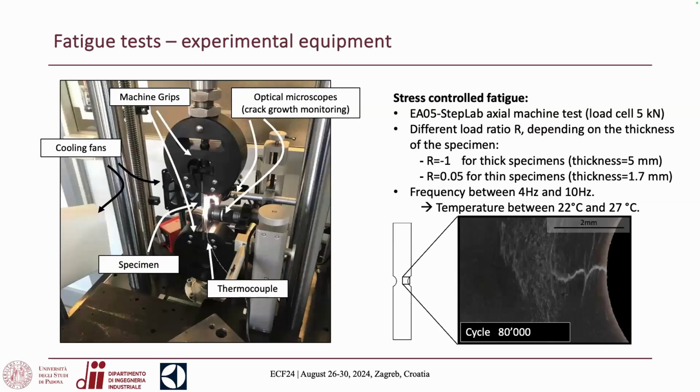Stress control fatigue tests were carried out by using an axial test machine with a load cell of 5 kilonewton, and two different load ratios were considered: -1, that means tension compression fatigue, and 0.05, that means tension fatigue. The test frequency ranged between 4 and 10 Hertz, depending on the applied stress amplitude, in order to maintain the material temperature between 22 and 27 Celsius degrees. The material temperature was continuously monitored by using a thermocouple glued in the middle of the net section.